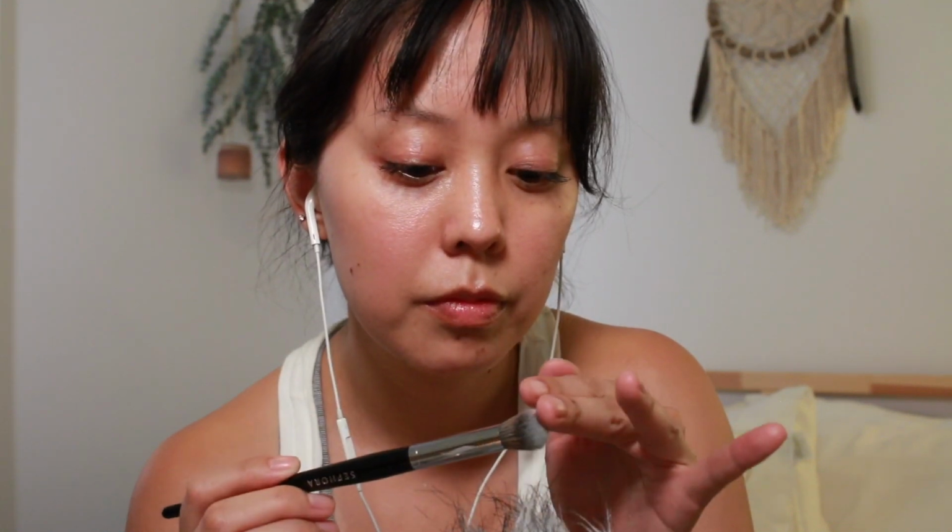Now, this first brush is from Sephora. It's my third one, I believe. This is the Pro Airbrush Concealer 57. It's one of my favorite brushes. It's perfect for applying concealer under the eyes. It's beautiful at blending out any spot concealing. It works wonderfully for light contouring. It has really beautiful, densely packed bristles. One of my favorite brushes to have in my kit.